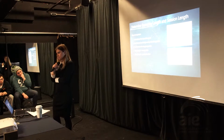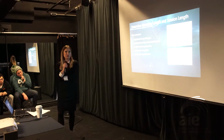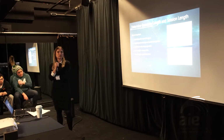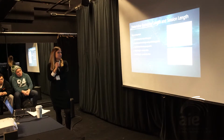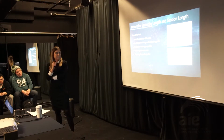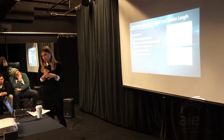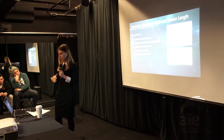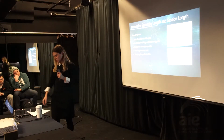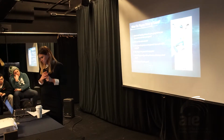And the length of the game will determine how many assets you're going to need, how much time you're going to spend on level design, and the whole production pipeline. And if you do a Google search on the game length of any game, the first thing that will pop up will be how long is it, and if it's worth even the smallest amount of money.